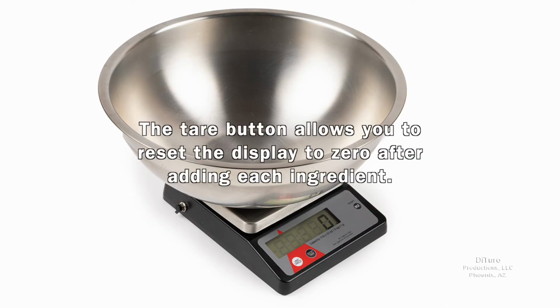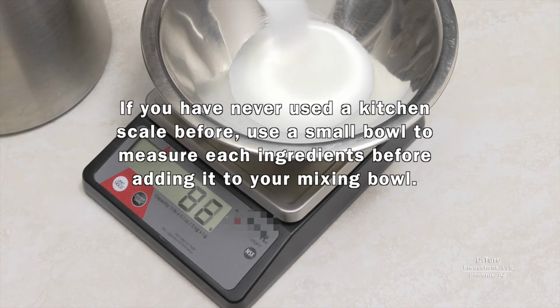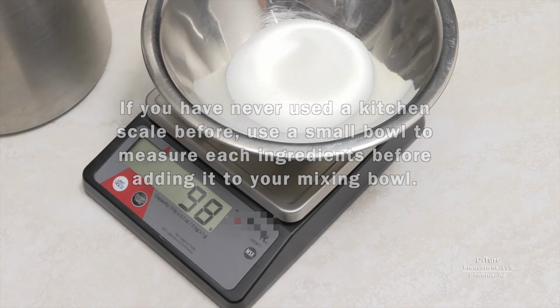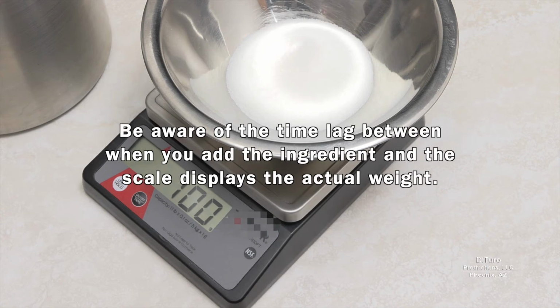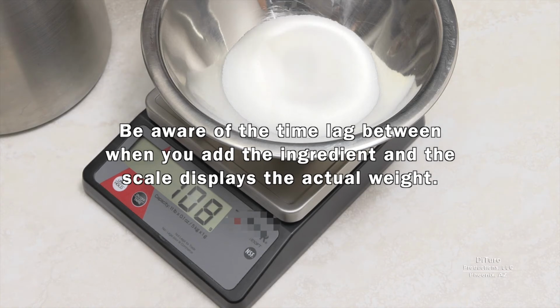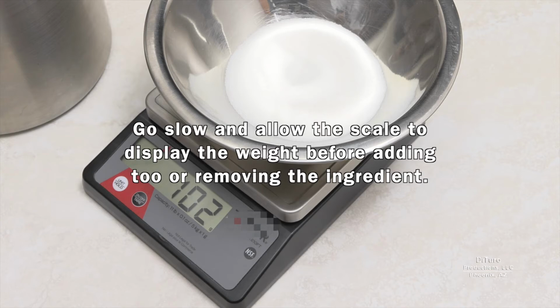The tare button allows you to reset the display to 0 after adding each ingredient. If you've never used a kitchen scale before, use a small bowl to measure each ingredient before adding it to your mixing bowl. Removing ingredients is more difficult when combined in one bowl. Also, be aware of the time lag between when you add the ingredient and the scale displays the actual weight. Go slow and allow the scale to display the weight before adding to or removing the ingredient.